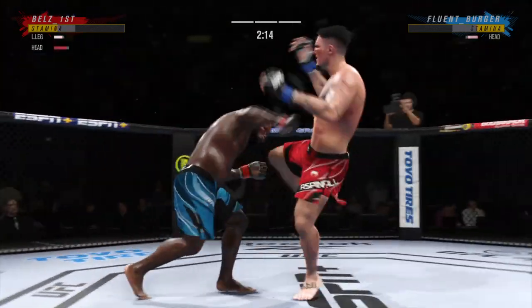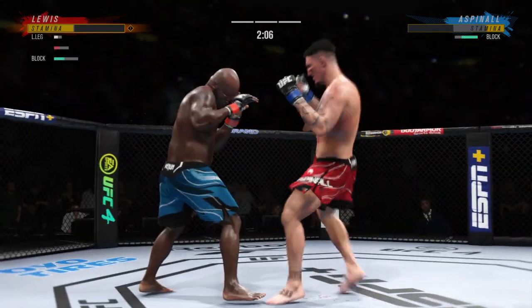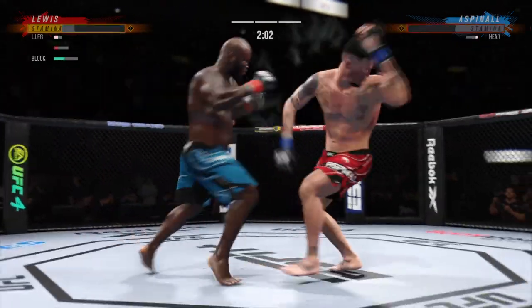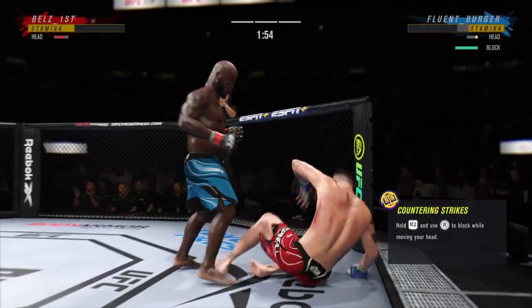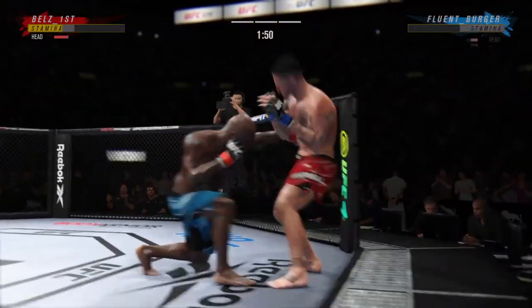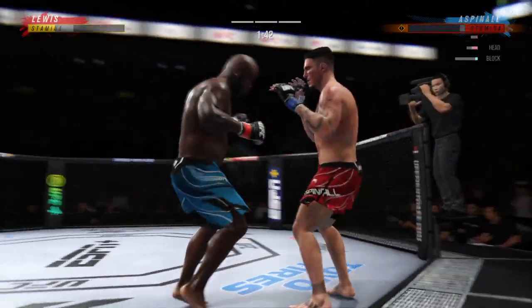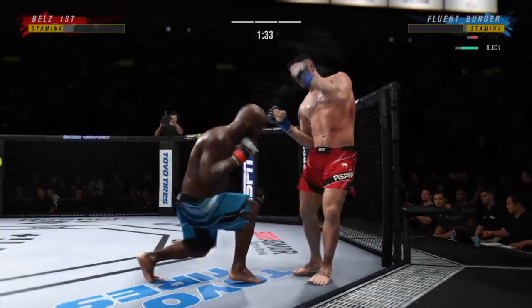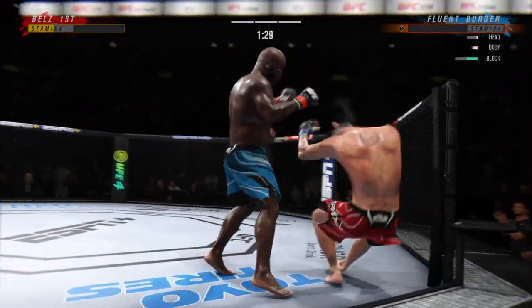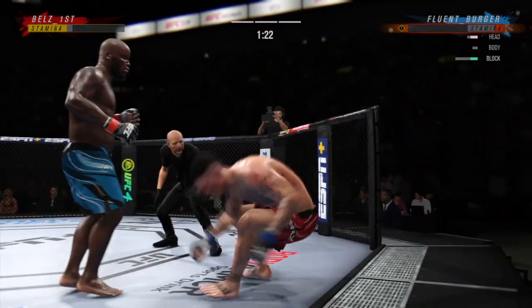How about that chin? Kick lands, he's hurt. Whoa! What a fan. Oh! Huge right hand! Wow! He needs to start looking to finish now because he's got his opponent hurt very bad. Wow! Back to the feet. Nice liver shot. That is it.